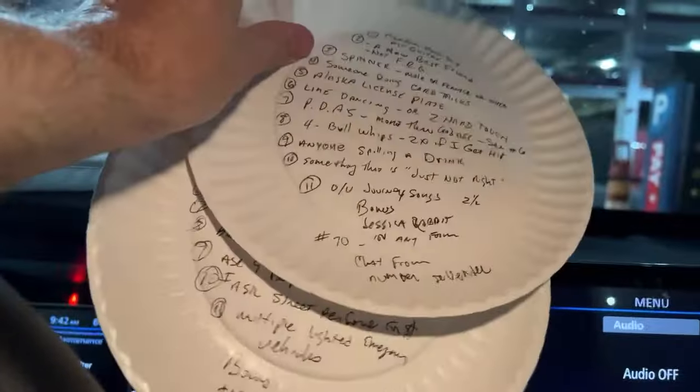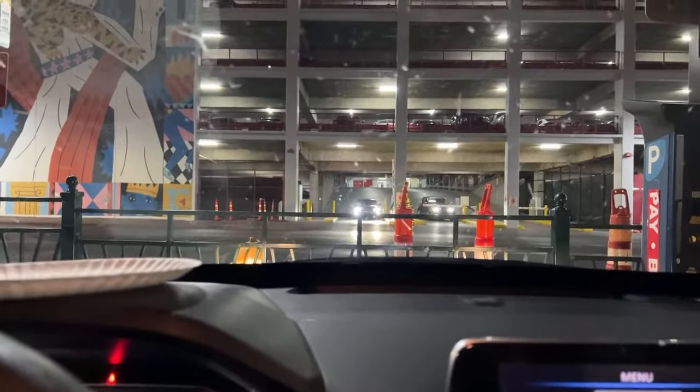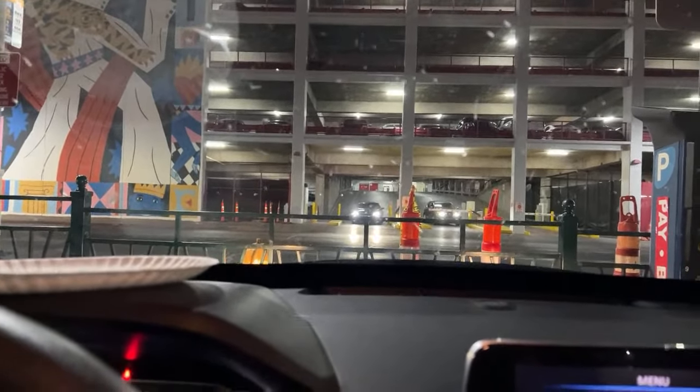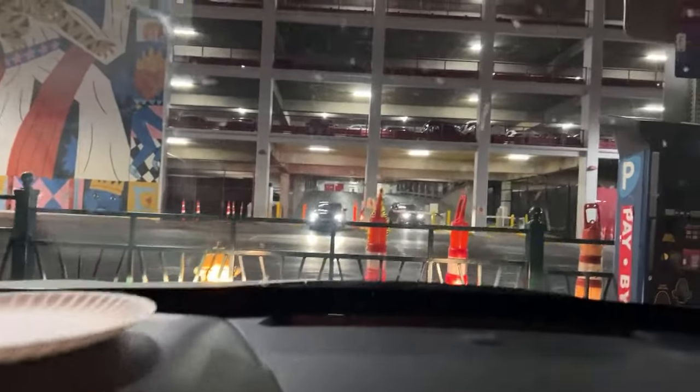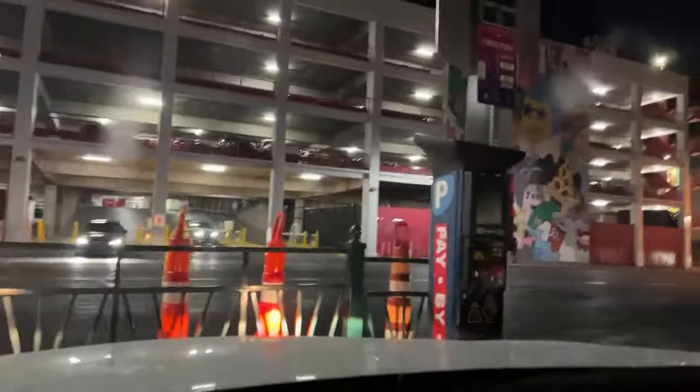Got this one, and that one. So there were two other plates that I filled out, and there's like 30 different things there that I came up with that we will use this week in our 11 things on a paper plate promotion. Tough list except for the Journey music. Yeah, that should be an easy one.